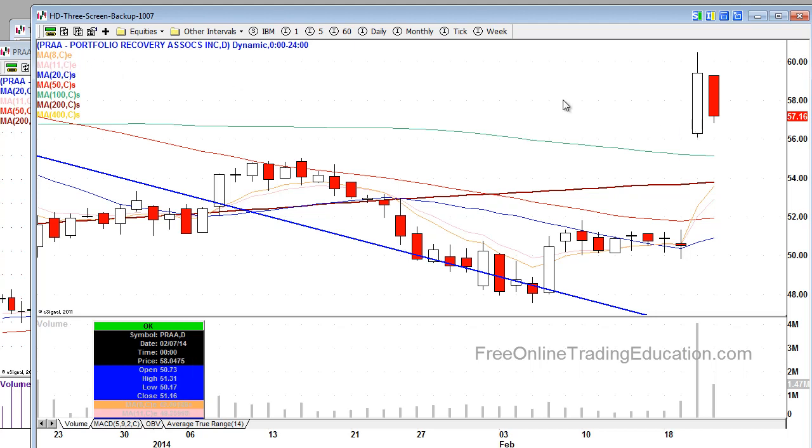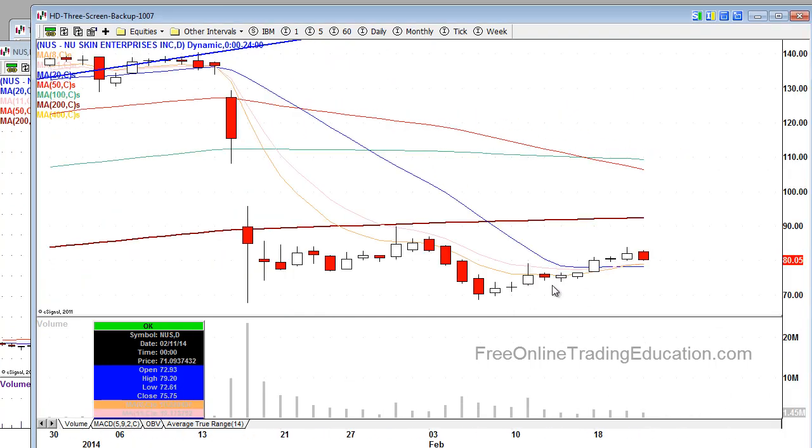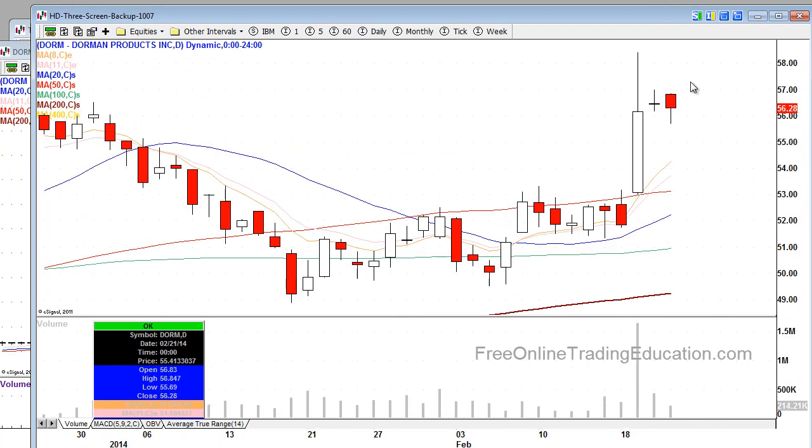PRAA, boom, big pop, nice run. Actually, for the week, it's up nearly 17%. Another one, look at this, up and away. Big pop, up over 16%. In US, nice run here off these lows. So we're starting to pick up some ground. It's up 9%. DORM, D-O-R-M, it has some nice movement with some volume. It's up almost 9%. Facebook, we already looked at, it's up 8%.